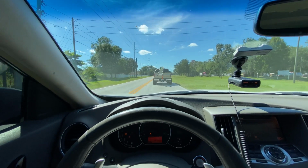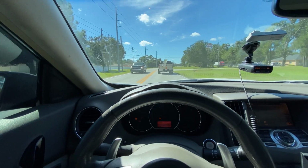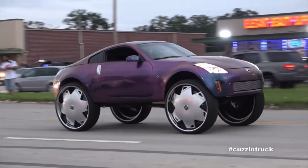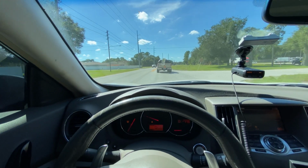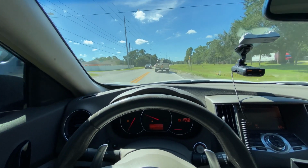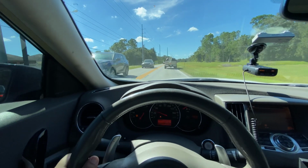For me, get them after you lower the car. Don't leave the car at stock height and have wheels. No, God, please, no! Especially if you have poke, it's just gonna look funny. It's gonna look weird. So after you get the coilovers, get the wheels, whatever wheels you want.